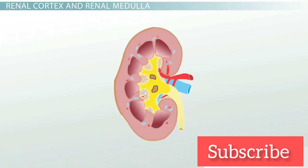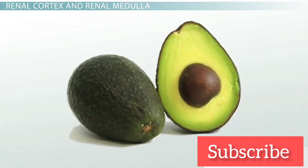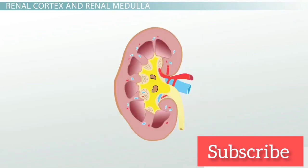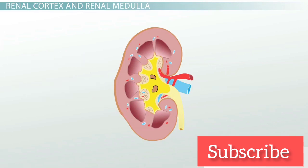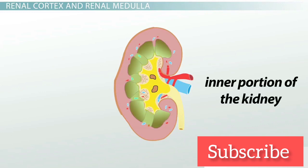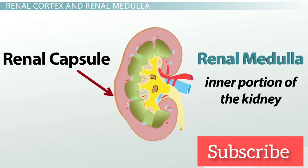Our kidneys are a multi-layered structure, kind of like an avocado. If you've ever sliced an avocado in half, you'd have a middle layer, the avocado pit, and then a surrounding outer layer that is the edible part of the avocado. Likewise, your kidneys have an outer and inner layer. The outer portion of the kidney, located in between the renal capsule and the renal medulla, is called the renal cortex. The renal cortex is like the fleshy part of the avocado. Deeper to the renal cortex, like our avocado pit, is the inner portion of the kidney, called the renal medulla. The renal capsule, if you were wondering, is like the avocado's skin. It's a very thin layer covering the kidney on the outside.